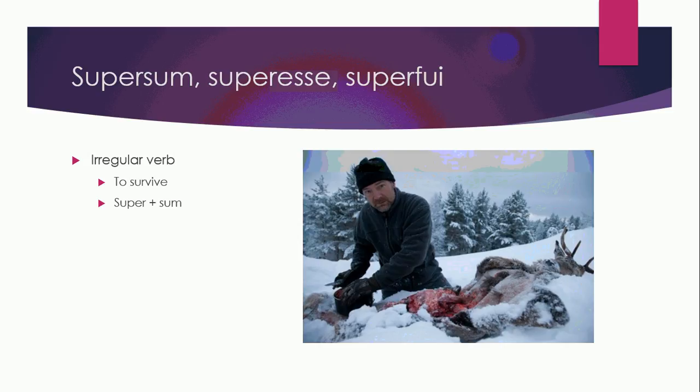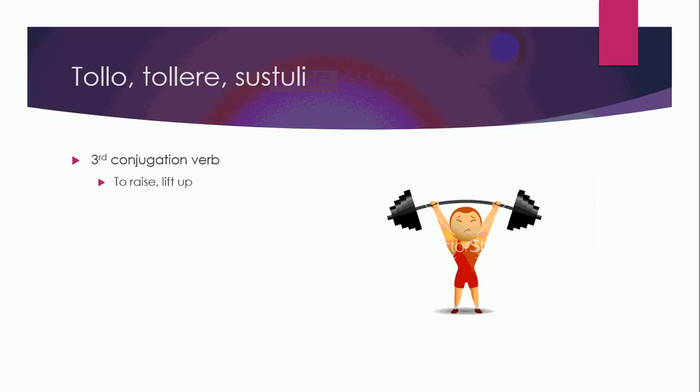Supersum, superesse, superfui is another irregular verb meaning to survive. It's the preposition super plus the verb sum. So I am above. Here we have Lestrade surviving out in the wilderness. Tollo, tollere, sustuli is a third conjugation verb meaning to raise or lift up. And like pono, the third principal part is different from the first two. And so it's really important to memorize this one. This is another one that will trip people up a lot.